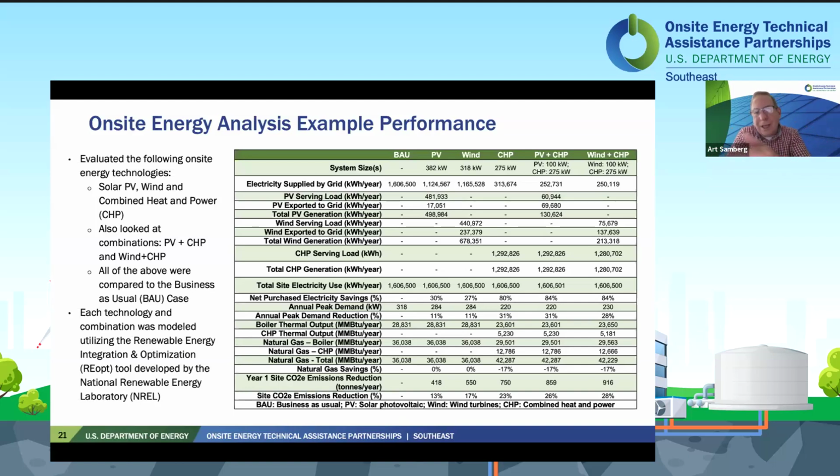And then those last two on the right are combinations thereof. Of course, they have that cumulative impact of reducing CO2 emissions a little bit more, but what's interesting is what the model is really doing is figuring out for each hour what technology is contributing to that facility's need at that time when you're combining these technologies.